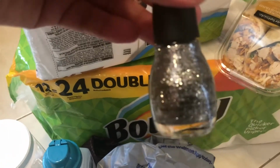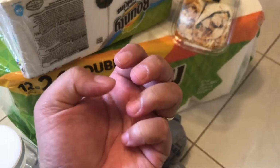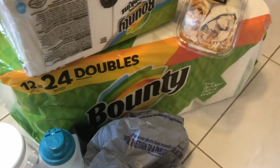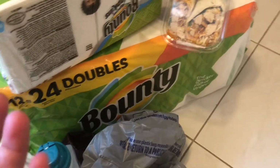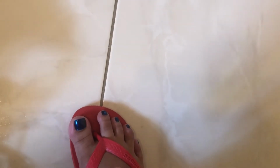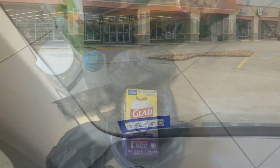And the reason why I bought this nail polish is that I'm going to try and do my own fingernails. I'm going to paint them, and I'm just using the ordinary nail polish because on Monday I'm going to work again, so it will be easier for me to just use a nail polish remover, because Shellac, they have to use a special type of machine to take it off and to put it back on. So yeah, these are the typical things that I buy at Walmart.